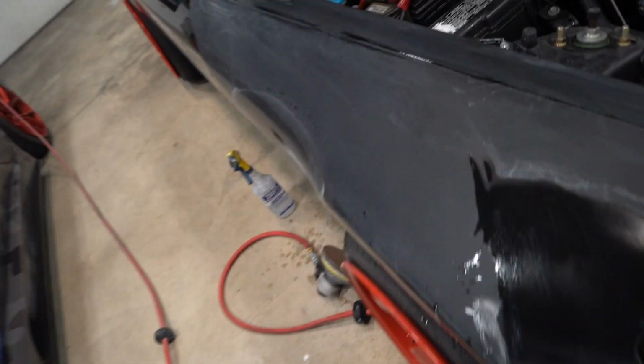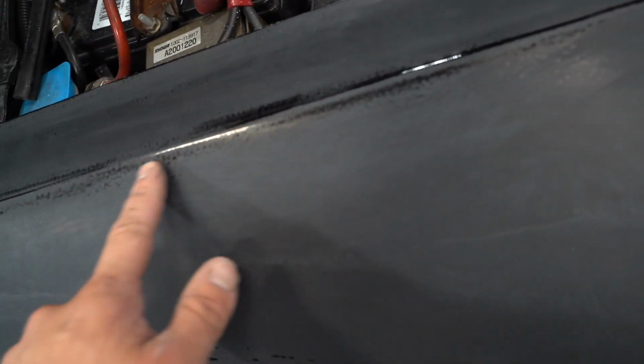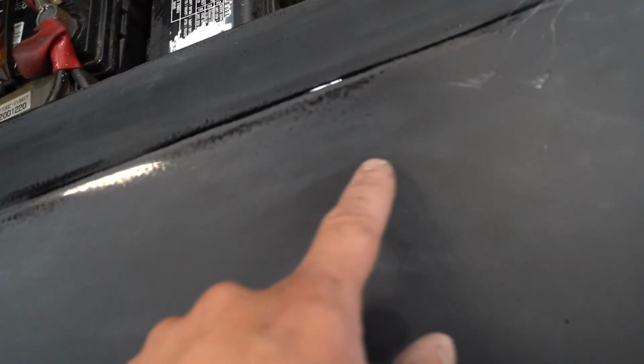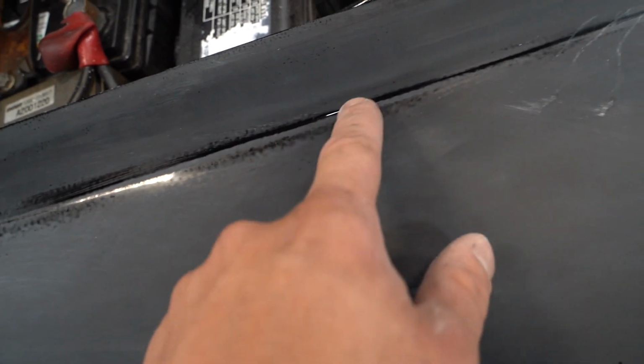All right, this is how she looks all sanded down. As you can see on these edges right here, I didn't want to go super deep because it'd be really, really easy to burn that whole entire edge. So if you can still see shiny areas like that, that means you're not deep enough. And if there's no shiny areas like down here, that means it's completely flat.